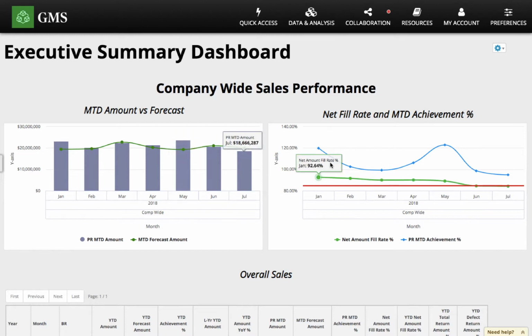The chart on the top right shows the percentage of the order that you're able to fulfill in the first shipment. Let's assume a fill rate should exceed 85% to keep customers happy.